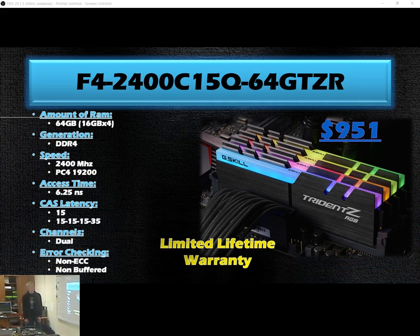Then the memory is the F4-2400C15Q. The amount of RAM is 64, it's 4x16, but it is not quad channel. It's dual channel. Why are you giving us 64 gig? You're only supposed to give us 16 gig. Well, it's 16 times 4. Well, we wanted a total of 16, not 16 times 4. I mean, it's fast.